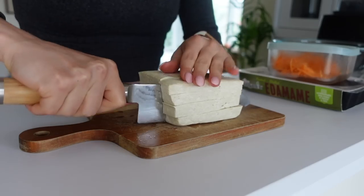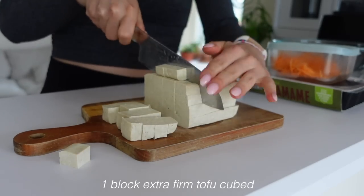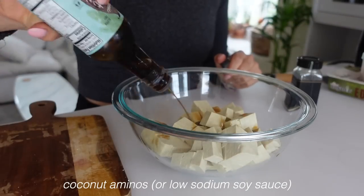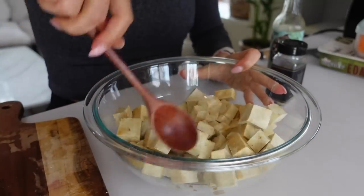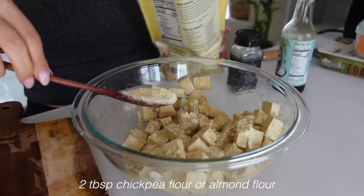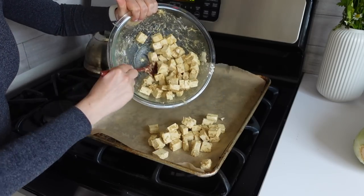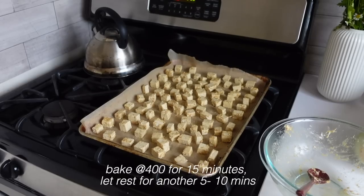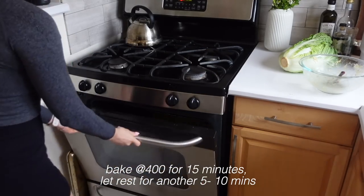For the baked tofu, I'm chopping up an extra firm block of tofu into small cubes. And I'm seasoning it with some coconut aminos, a light sprinkle of garlic powder, and some chickpea flour. And I'm keeping this really simple because it's gonna mix in with the dressing that I'm gonna make. Spread that out on a baking sheet and bake for 15 minutes at 400 degrees. Then once it's done, shut the oven off, but then keep it in the oven for another 5-ish minutes.